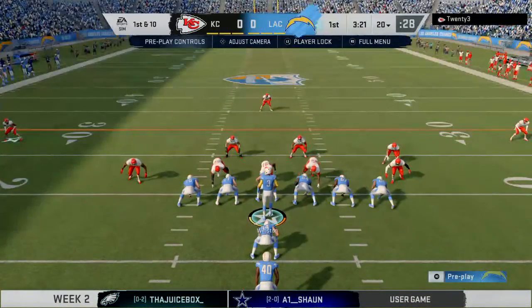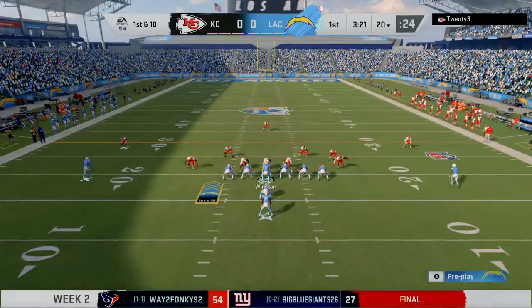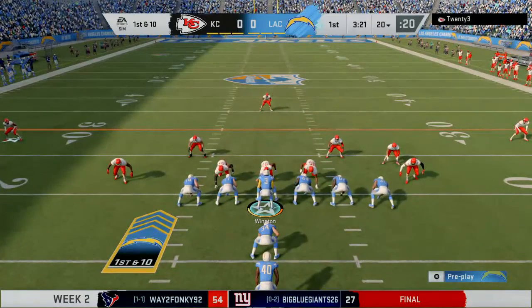Ready? Black 22. Check 56. Hey, what? Come on. Run back. Alert 3. He's coming. Double up, double up.